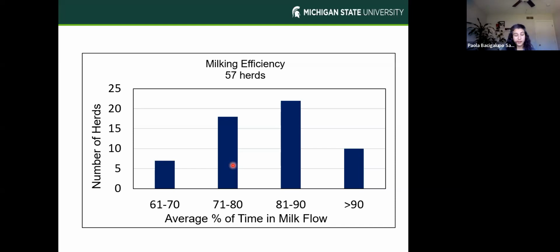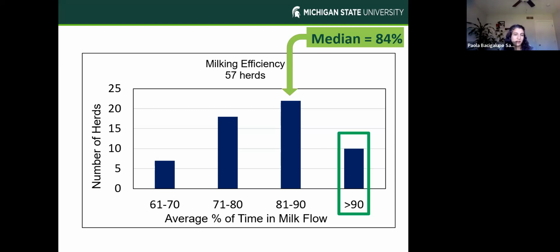The median for this sample of herds was 84%. So that's a pretty good number. It's very reachable. But the top 10 herds from the sample were in the 90s or higher milking efficiency. So it is achievable. Good milking efficiencies are achievable. And this information is around 5 years old, so maybe these benchmarks are a little bit better now. I present these numbers just to get you started thinking, where are you in this graph?